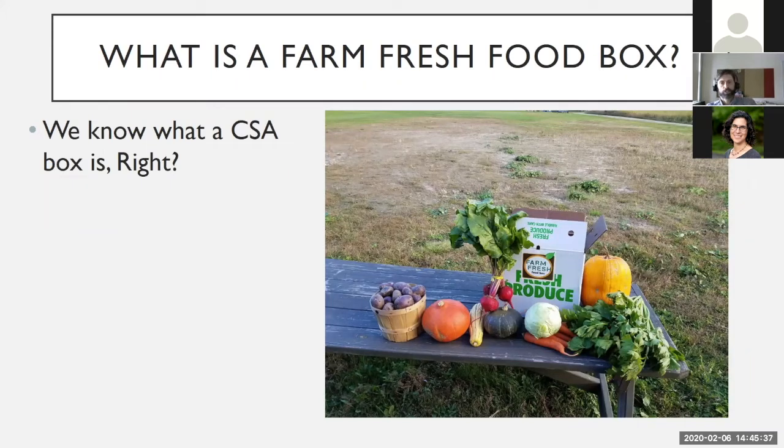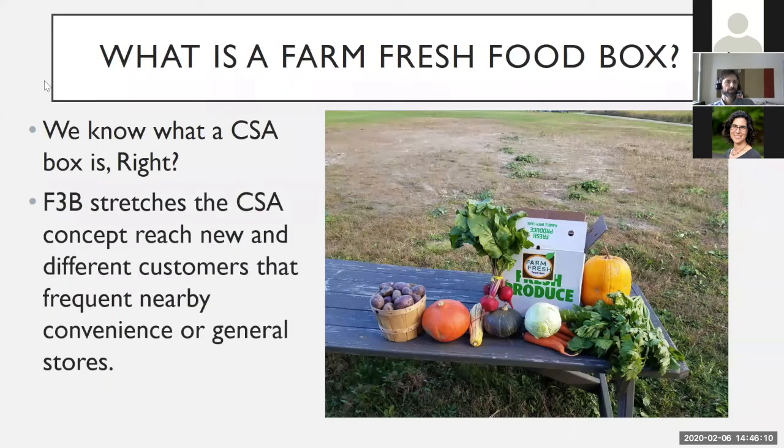And I think everyone on this call knows the CSA has been around since the early or mid 70s. The concept is paying up front, and the farmer knows what they're packing. They just give the consumer what they've grown. And that idea of a box is expanding with the CSAs plateauing. The concept is becoming more and more flexible.